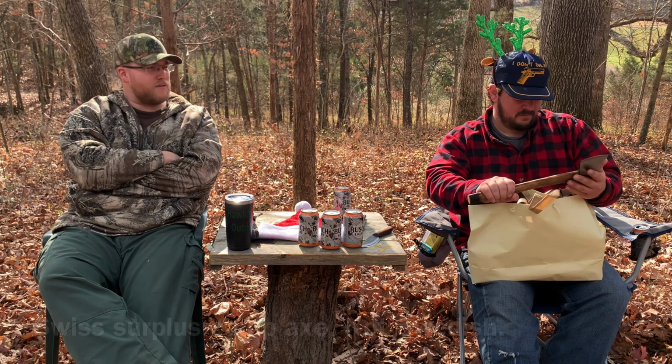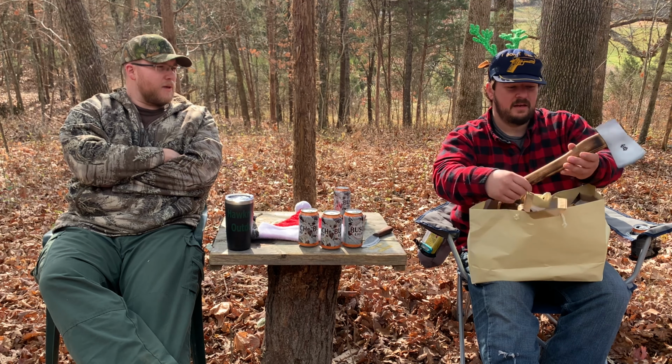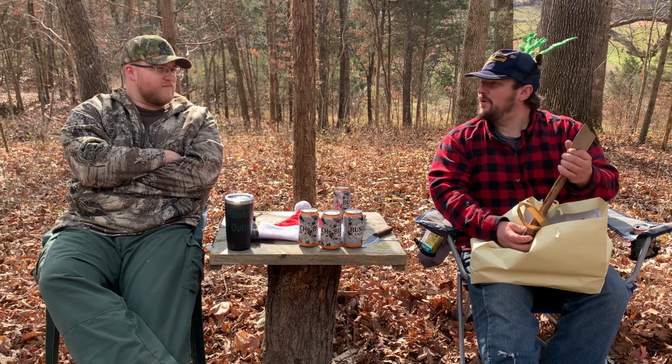It's a surplus axe. You can buy them on Amazon. I've seen them for a couple years now, but yeah. Been working on that for the last couple days. You've already got the handle all finished out? Oh, yeah. Man, how about we do a review on this shortly? Yeah, we'll have to look into that.